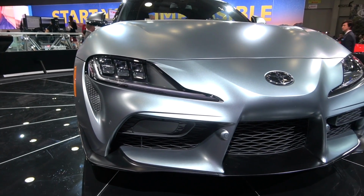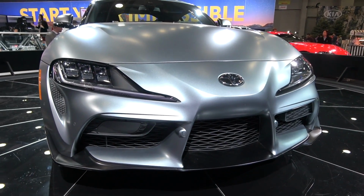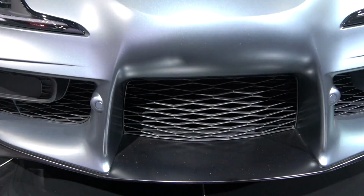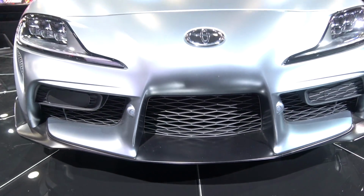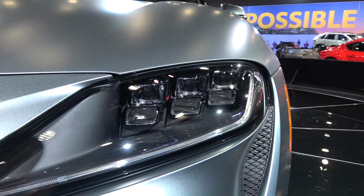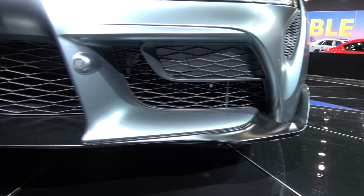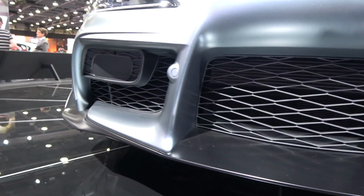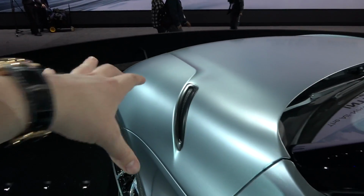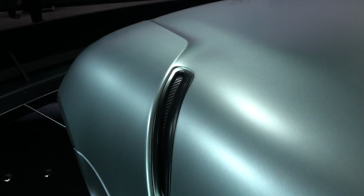Styling-wise, the Supra does share some cues with the FT1, although let's be frank, it's not quite as pretty as the concept. One of the most notable changes is the additional grille in the middle of the front fascia for more cooling. The headlights are absolutely stunning though and look nearly identical to the ones in the concept. Below that, we've got a relatively aggressive front splitter to enhance the design and a bit of downforce. But up here on the hood, we have one bit of disappointment. Although this line looks very cool, as does the vent, it's not actually functional.